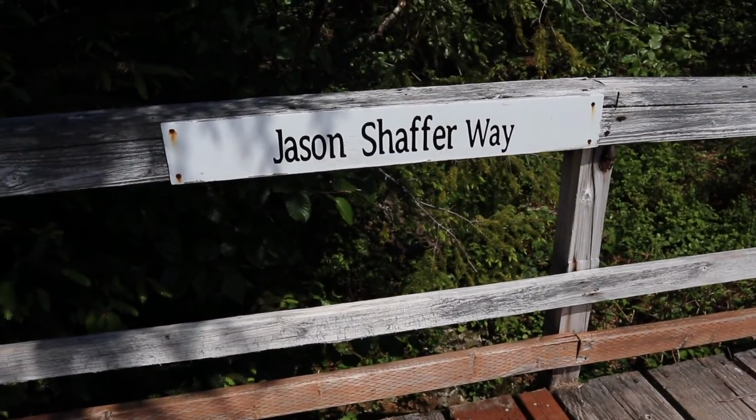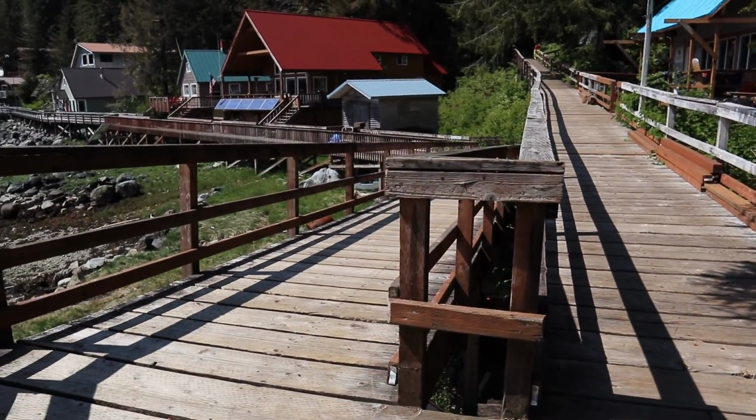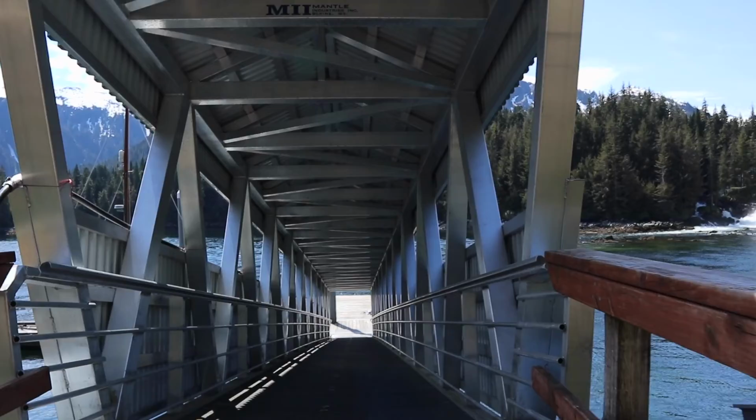Apparently these boardwalks are maintained by the Sitka Borough, and I'm not sure if these are the legit names, if they're actually official, but here they are. Pretty robust ramp. I think this thing is going to outlast all of us.